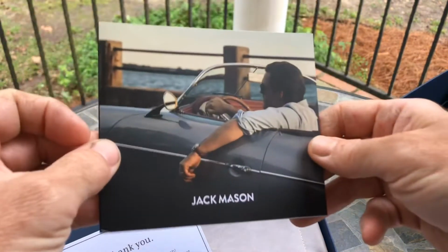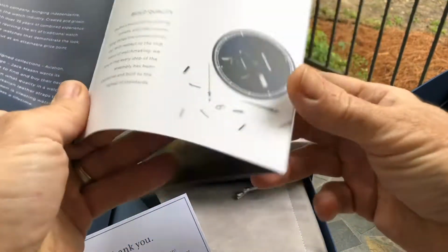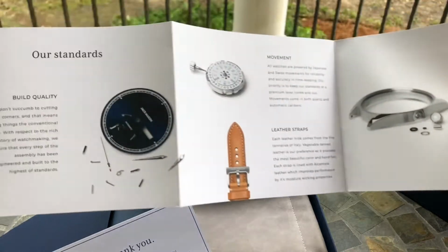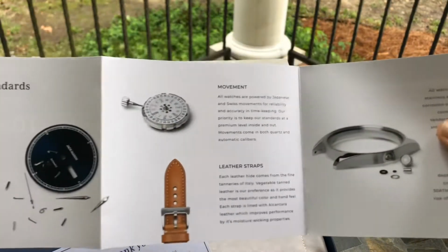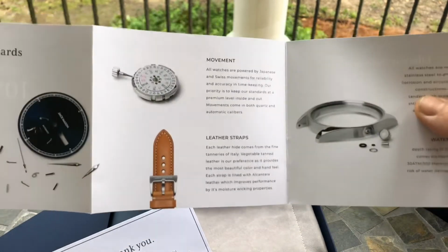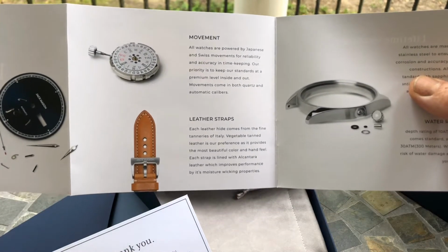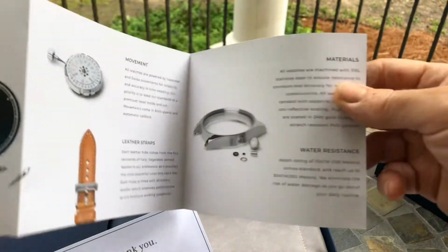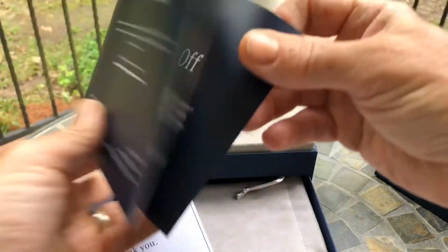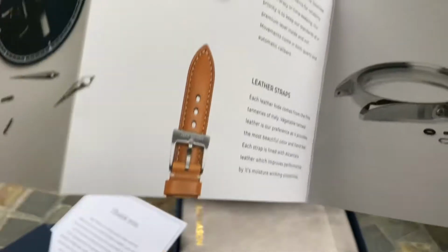And then you get a really well done, well crafted little fold out with different aspects of their brand, who we are, our standards, the movements they're using in these watches. They're using Swiss and Japanese movements. This particular one I'll show you in a second is a Japanese movement. Of course, you got some more information on the flip side. Nice photography. Anyway, just a nice personal touch, I think.